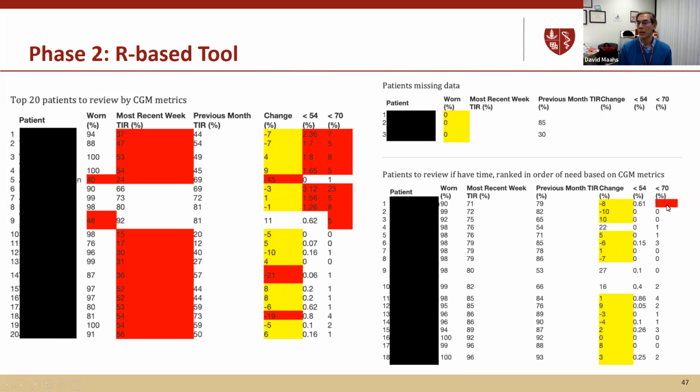And for example, this patient got flagged to be at the top of the list because they had more than 4% below 70. And so that would have been the first patient that the CDE would have gotten in contact with. So the idea is, if you're going to have team members look through, follow 100 patients with CGM data, you got to have a more efficient way of doing that.